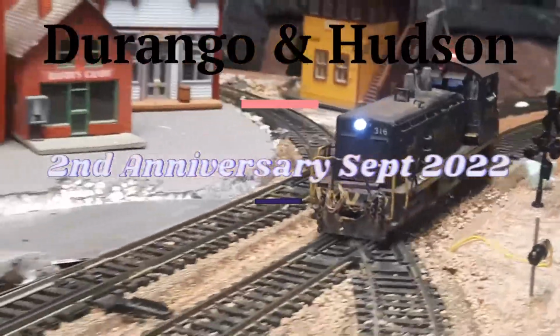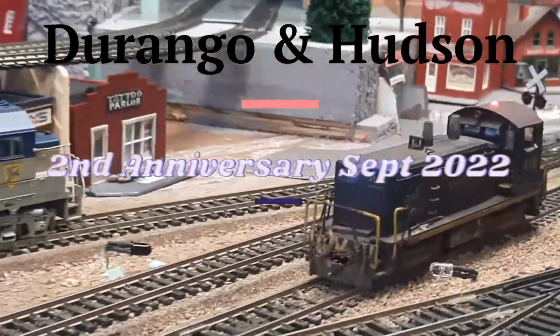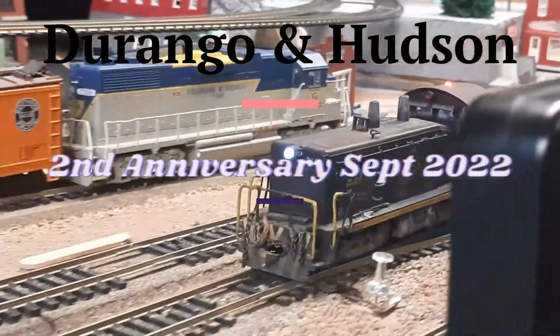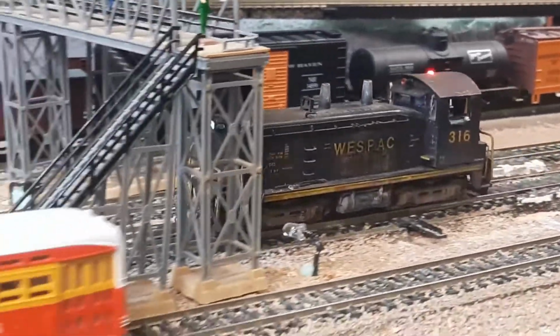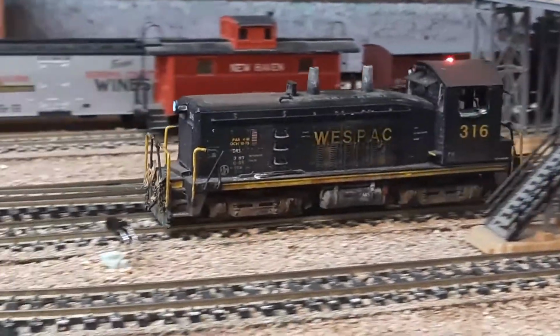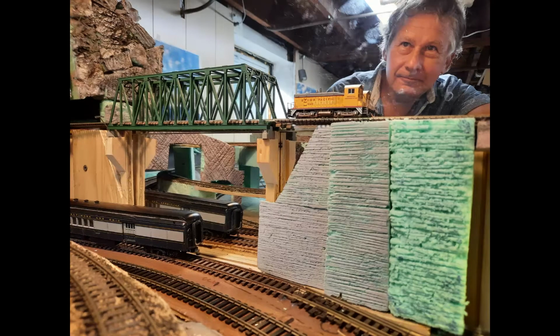Visiting the Durango and Hudson home layout, now coming up on its second anniversary. The newly rebuilt Westpac SW9 number 316, a 50-year event, makes its way across the town yard. So here we have Deuce Crossing, newly added to connect in the upper Manton yards. Still working a little bit on the foam.